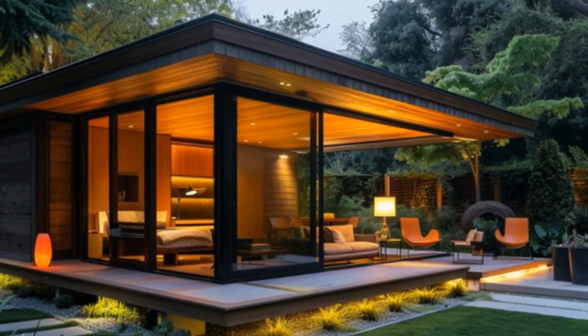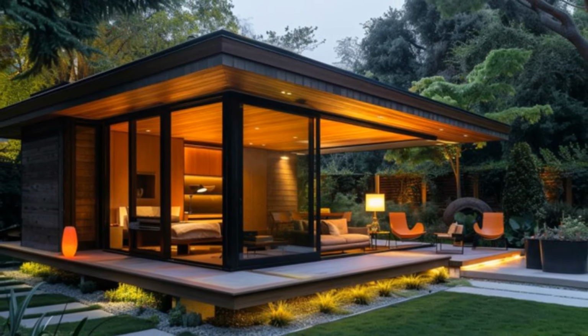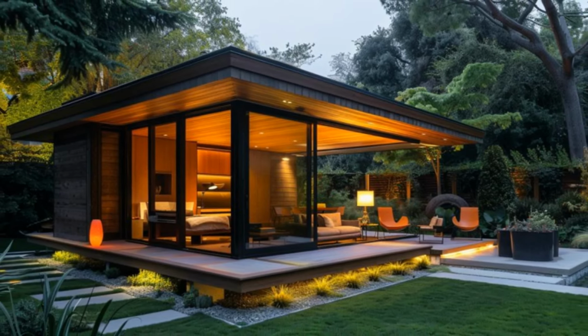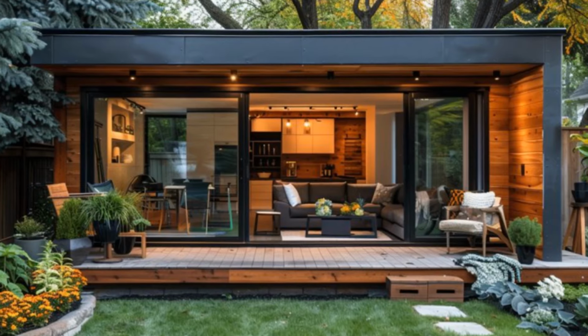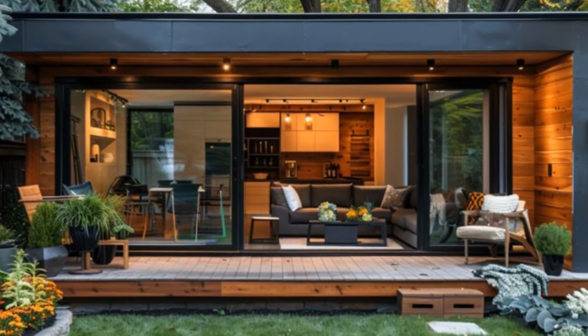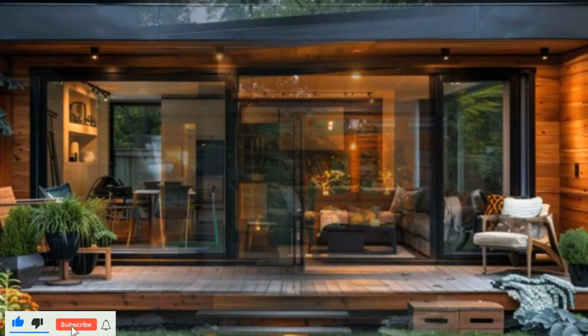This modern luxury small space backyard guest house is a stunning blend of contemporary design and functional living, perfect for guests seeking comfort and style. Exterior architectural design. Featuring clean lines and a sleek facade, the guest house makes a bold statement. Large windows invite natural light and provide beautiful views of the surrounding garden.